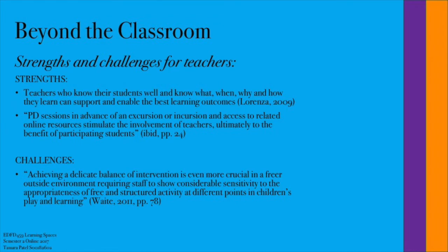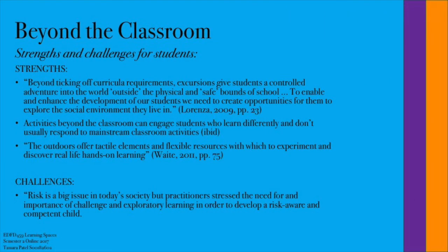Teachers may be challenged by achieving a balance between freedom in learning and structure in learning. Students benefit from learning outside of the classroom by exploring the social environment they live in, and they can be engaged in different ways when they may not always be engaged in regular classroom activities. Learning beyond the classroom also provides students the chance to discover hands-on learning with flexible resources.